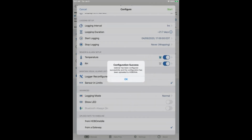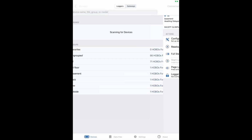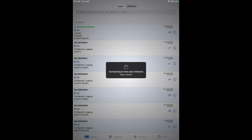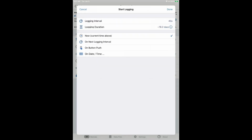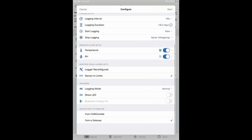So let me just start this other guy real quick. And yes, this was out in the tree near my neighbor's chickens. The testing we got to do, people, you know, it's a crazy life. And I'm just going to blow through this real quick just to start it.